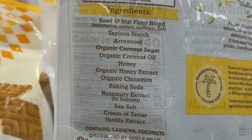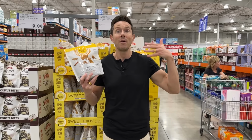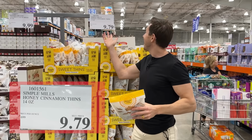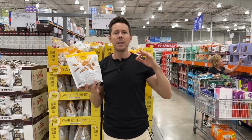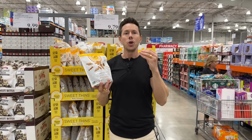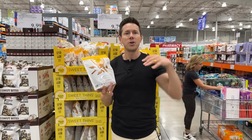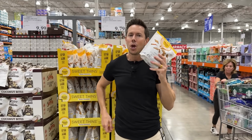12 thins only has 7 grams of added sugar. So you're talking about just about half a gram of paleo sweetener per thin. They're yummy, and the price is dino. I mean, $9.79 for almost a pound bag. This is probably half the price of anything at a normal grocery store. You make this into like the base of maybe a freezer cheesecake or crumble it on top of a yogurt parfait. They are so delicious. I have them in my pantry. You have to try it.